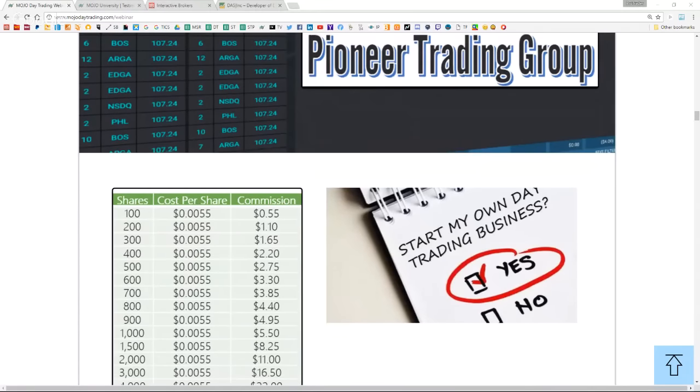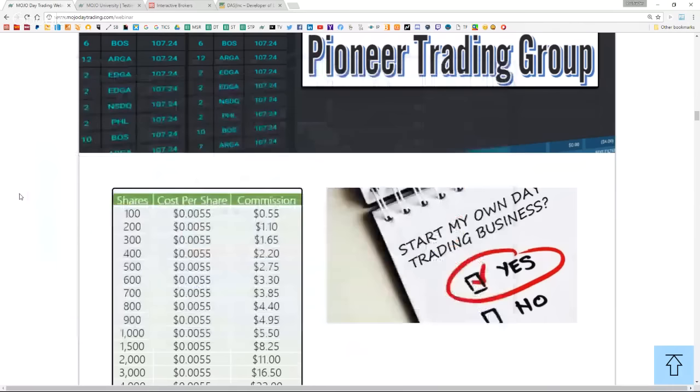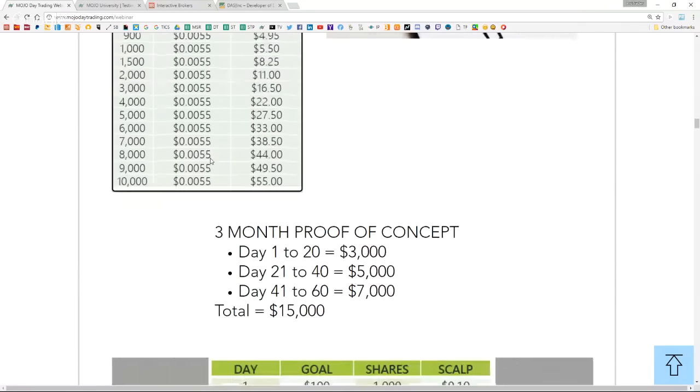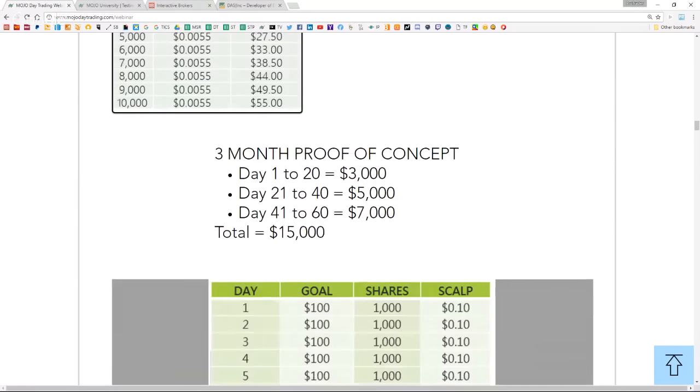So if you come right here in the day trade room and you go to prop trading, there's a video on it right here that I made on how to use the platform, and it should just be used as an order entry tool to buy and sell. Their commission is 0.055 per share. You get 6-to-1 leverage. You keep 100% of the profits. Minimum is $2,000 to open the account. 3-month proof of concept. You got a $2 grand account.